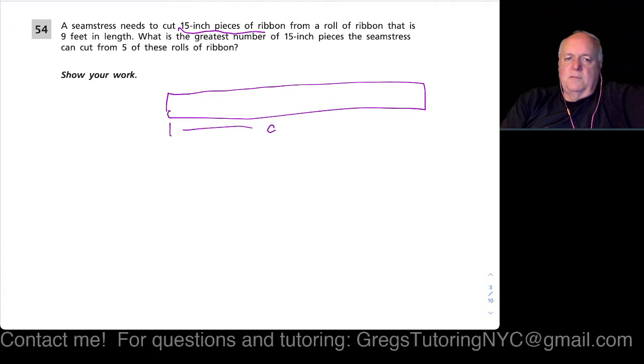That's 9 feet. Okay. And visualizing a problem is sometimes worth it. It has to be the right visualization, and I'll say more about that later maybe. So it's being cut into 15-inch parts. And so each little part here is 15 inches. Even over here, this is 15 inches. Okay. All right.